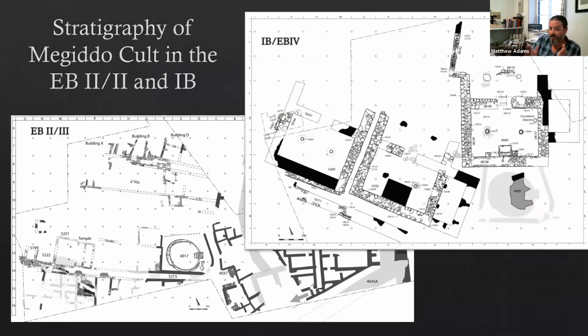And finally, that's it. This is what I believe to be the definitive stratigraphy of early Bronze Age Megiddo's cultic architecture. There are implications of some of this re-stratification for the early and later Middle Bronze Age cultic stratigraphy, but I will deal with those in a different context.